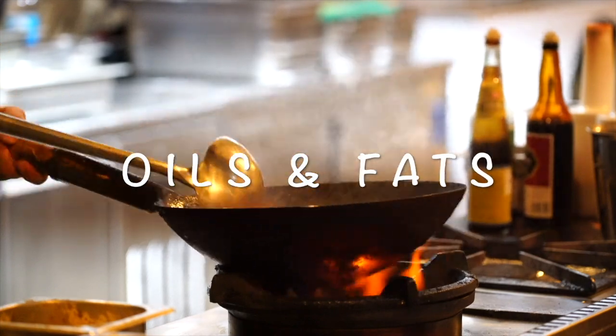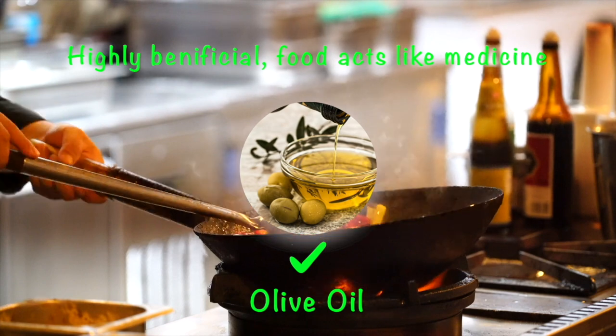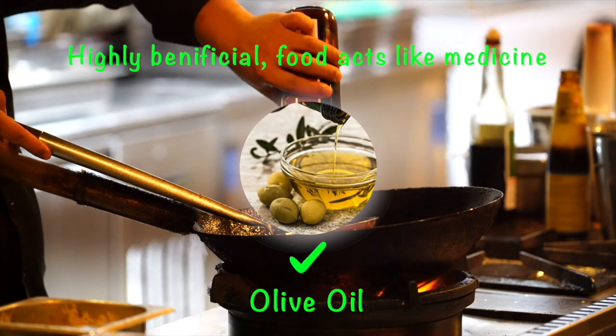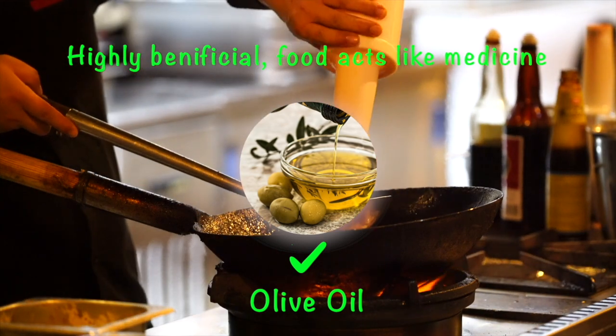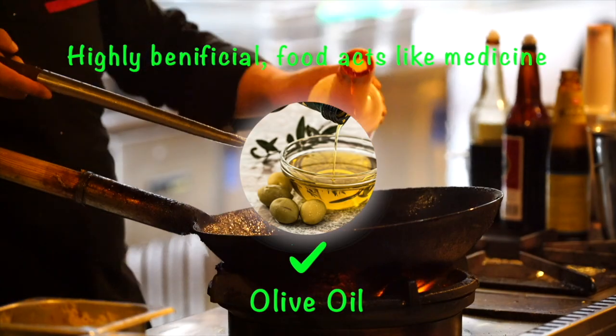Add oils and fats. People with blood type O should also consider using monounsaturated oil, which helps to lower cholesterol. An example of this type of oil is olive oil. Olive oil is rich in monounsaturated oleic acid and antioxidants. People who consume olive oil have a much lower risk of stroke, the second biggest killer in developed countries.